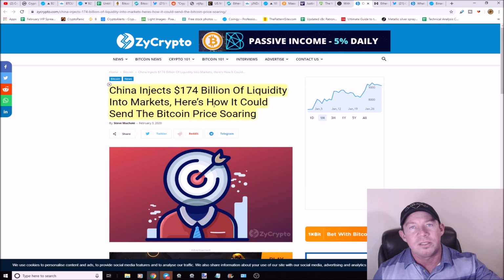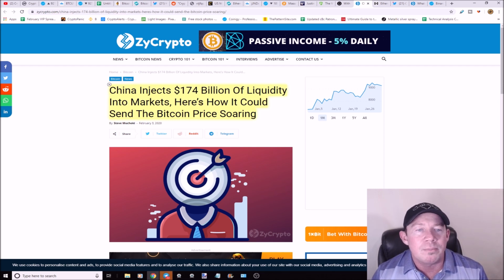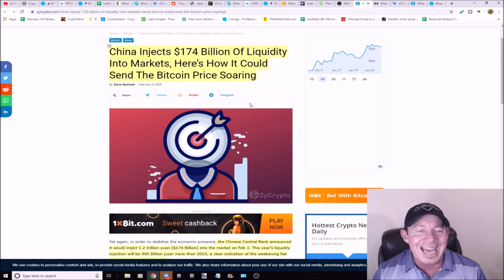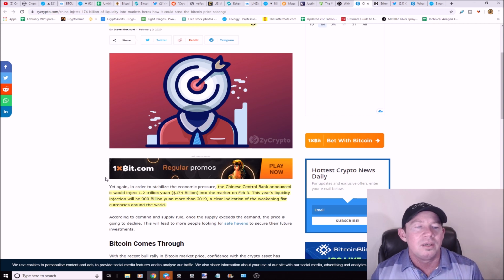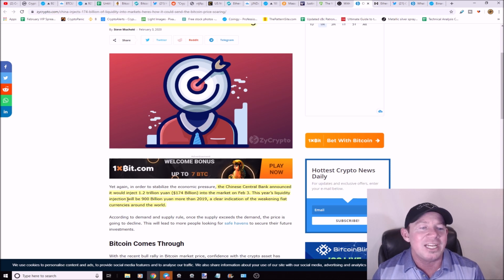China injects $174 billion of liquidity into the markets. China's stock market is just crumbling, right? It could send the Bitcoin price soaring because of this injection. The Chinese central bank announced it would inject 1.2 trillion yuan, 174 billion, into the market today. This year's liquidity injection will be 900 billion yuan more than 2019.